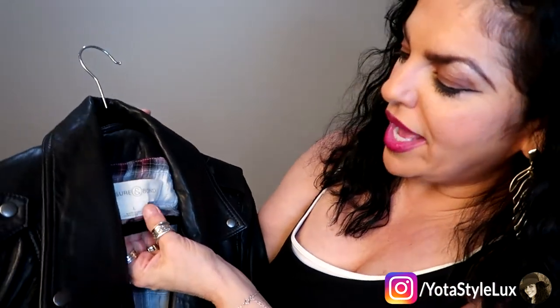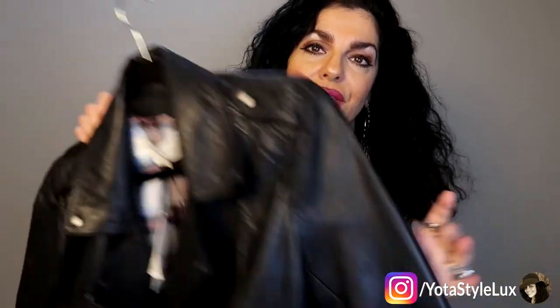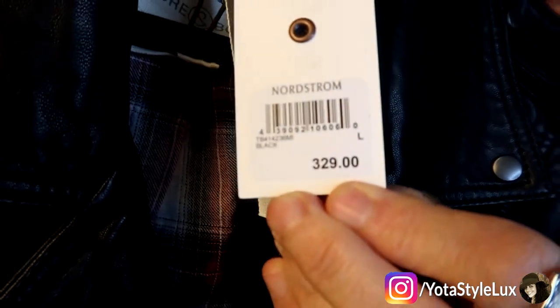But this jacket is by Treasure and Bond. I got a size large. I believe it's a 10-12. It is the softest leather I think I've ever felt. So I'll try it on for you and show you just how beautiful it is. And again, I got this at Nordstrom and it was $329. I did pay full price for it, and this is the last jacket that I'm going to be buying this year. I went a little crazy, yes I did, but I feel like I got some really great pieces for my wardrobe. Here it is.